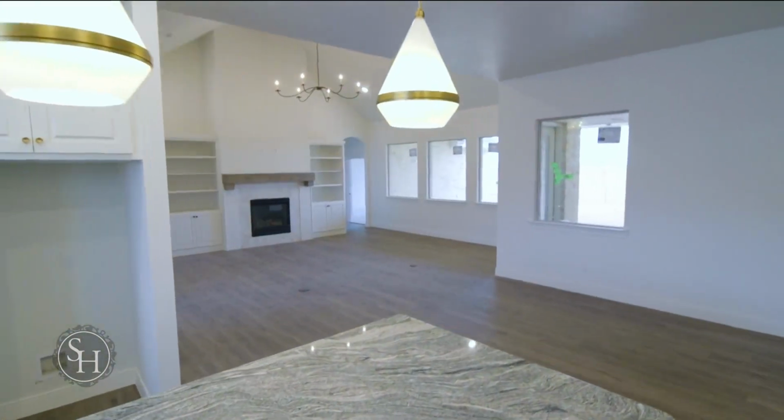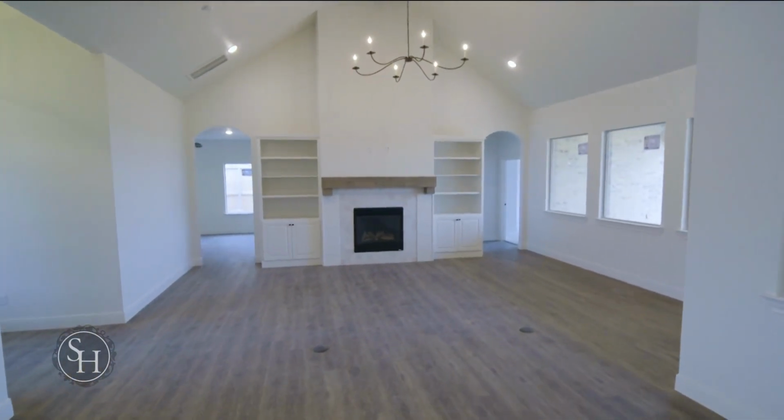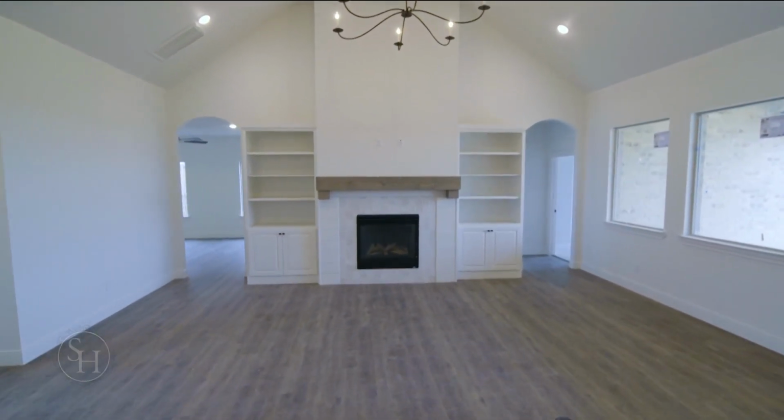This Embleton plan is located in Stratford Point and can be built in many areas across Lubbock. I hope you've enjoyed your tour of the Embleton. For information on this home or any of our other homes, please check out our website at southernhomeslubbock.com.